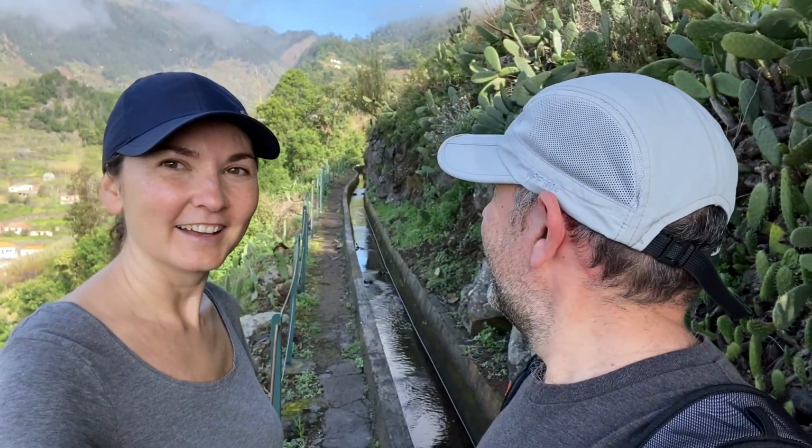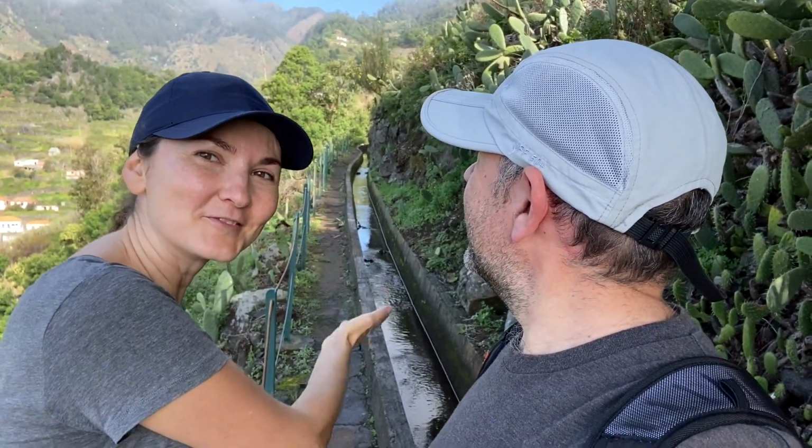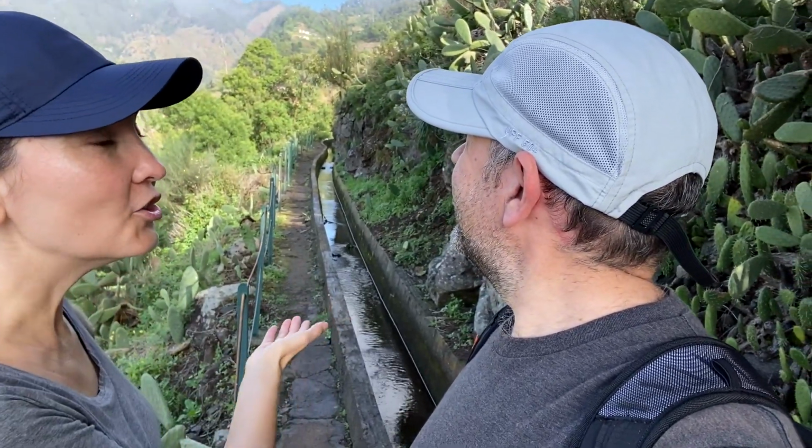Can you see that? It's amazing. Welcome to Levada Nova in Ribeira Brava. Levada Nova? That's actually a nice thumbnail. Yeah. Let's go.